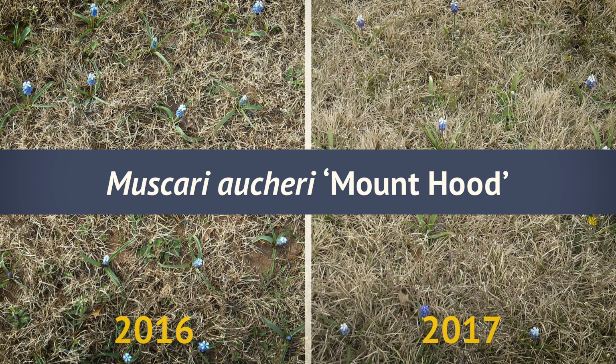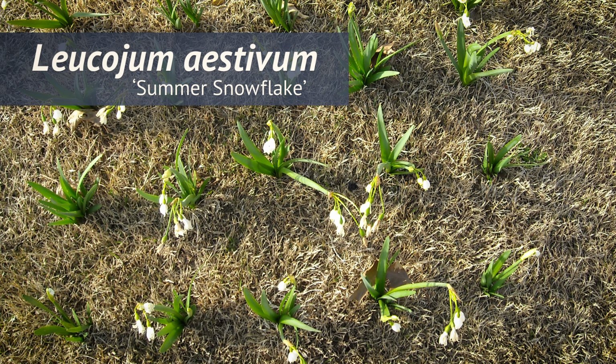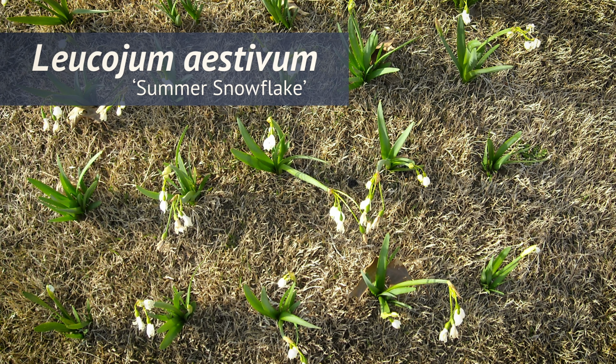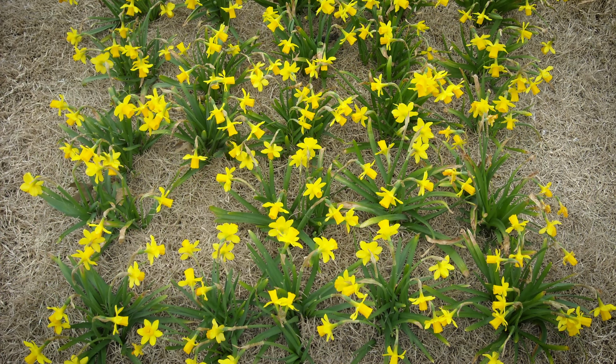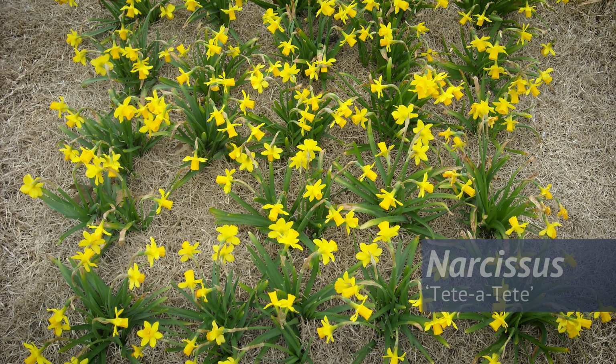Researchers also found that Leucojum aestivum, summer snowflake, and several varieties of narcissus flourished in both Bermuda grass and buffalo grass from year to year, but ultimately failed to attract any pollinator activity.